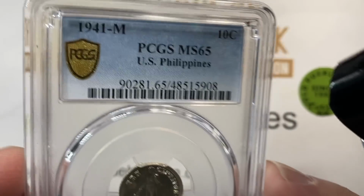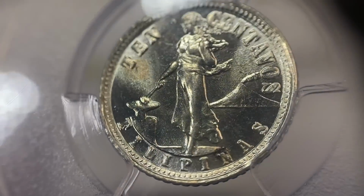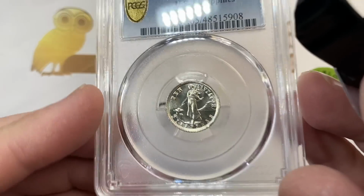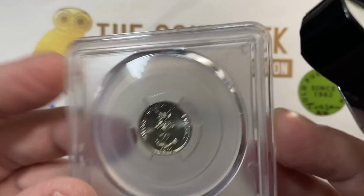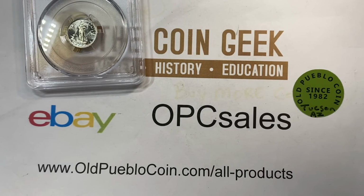MS65 on this 1941 M Manila Mint. Sounds tasty. All right, 10 centavos. Beautiful coin. I don't know what we were hoping to get on that coin, but I'm sure it was 1 point higher. That goes without saying, right?